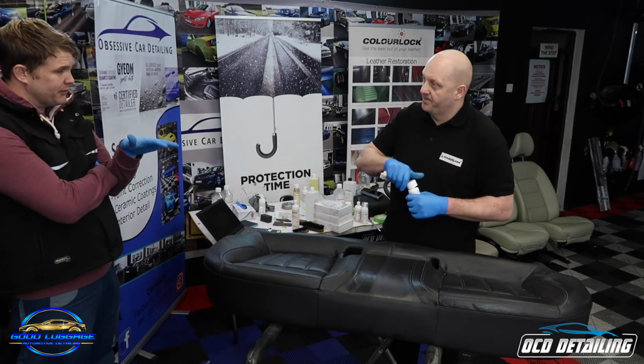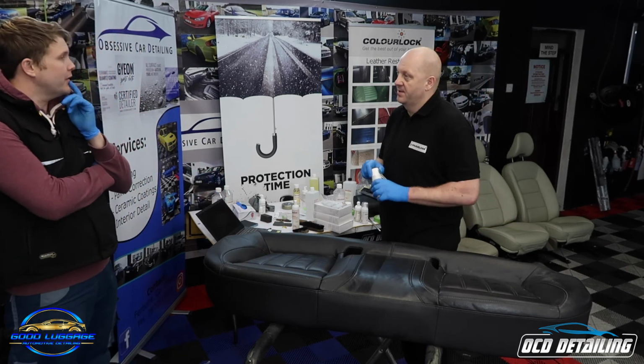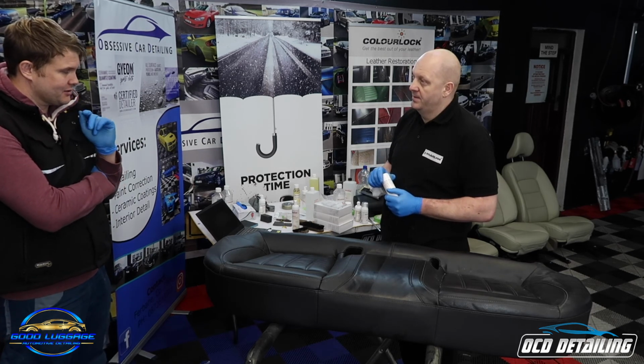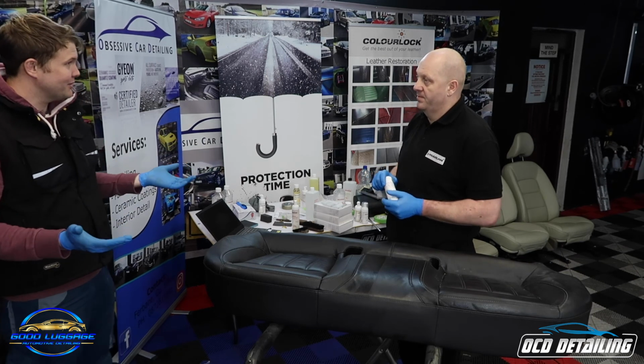And how long roughly would the drying take? You can actually kind of see it. Yeah, it will be dry in 10-15 minutes. All right, so it doesn't take too long then. Okay. And then following that, that's your leather cleaned and protected. Yeah, or conditioned or protected, whatever we're going to call it.